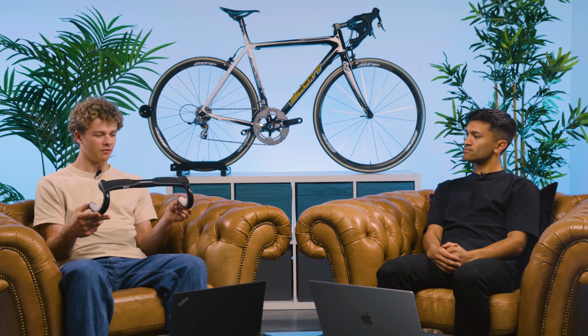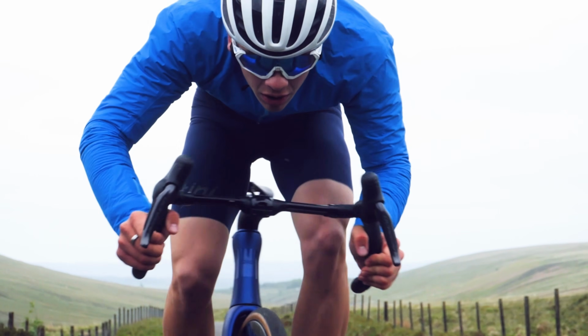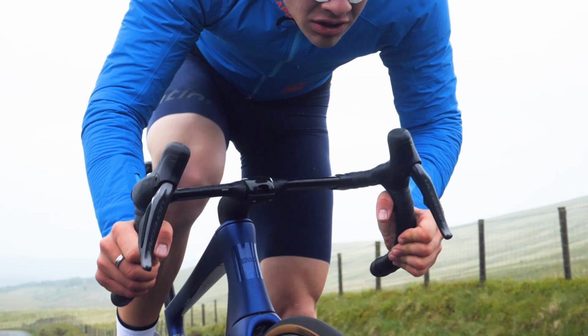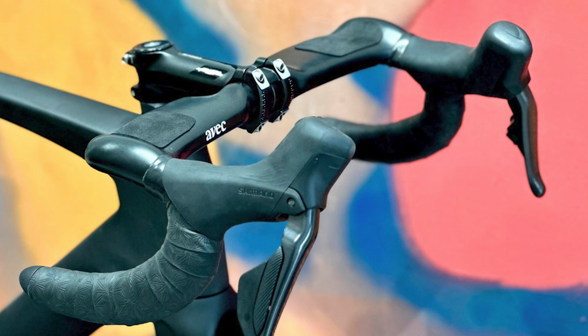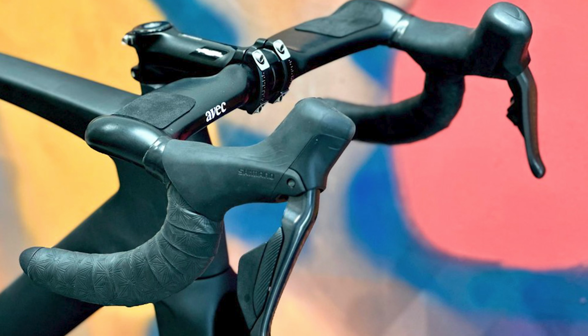Whereas these, off the bat, don't feel that dissimilar to the Envy handlebars I've tested in the past, which I have a lot of friends who have said the ergonomics of that handlebar is fantastic. Why hasn't it been copied? So yeah, really interested to get these out on the road and also potentially keep your eyes peeled in the wind tunnel too.